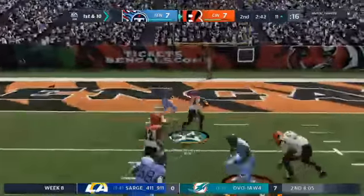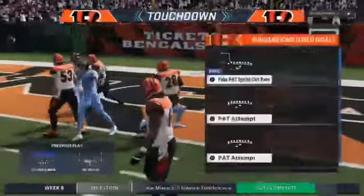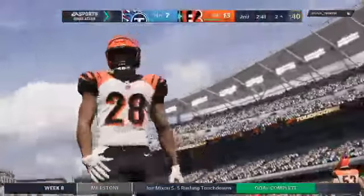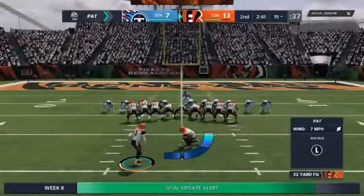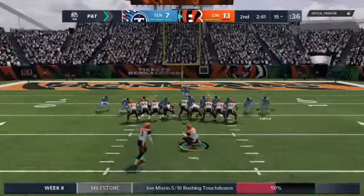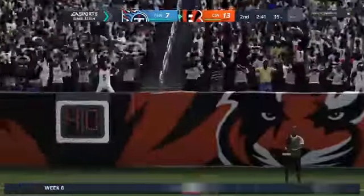Mixon with a first down carry. And he will take it on in for a Bengals touchdown. Joe Mixon with touchdown number 7 on the year. And the Bengals have taken the lead. For the extra point, CD for them. This has just been an offensive explosion here in the second quarter.